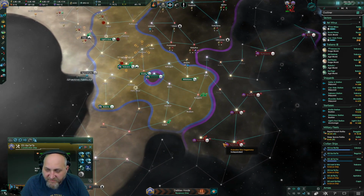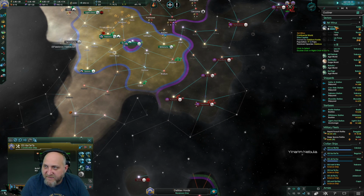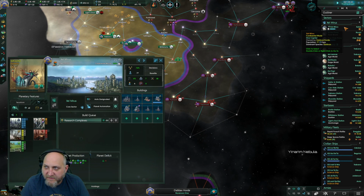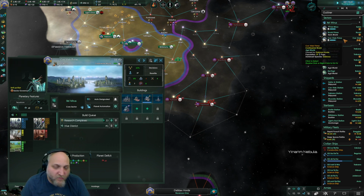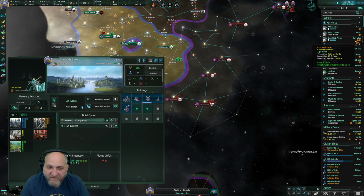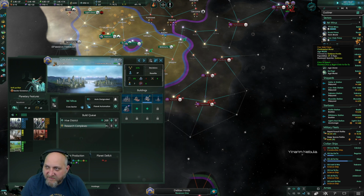My goodness, we have so much work to do. One of our leaders died. Let's make sure it wasn't a leader. Our construction is complete. It was a sector governor. One of our sector governors died. Oh, I'm so sorry. Let's move the Hive District up before the research lab because we need those houses.